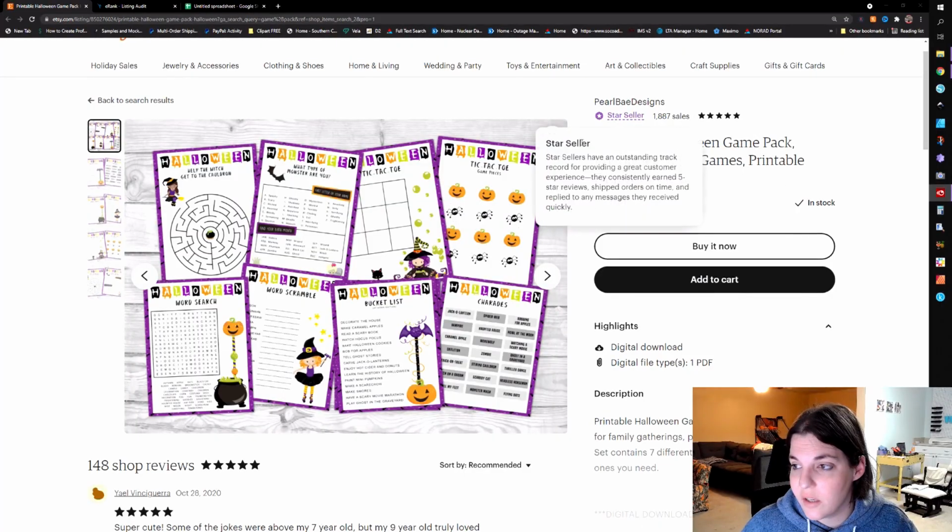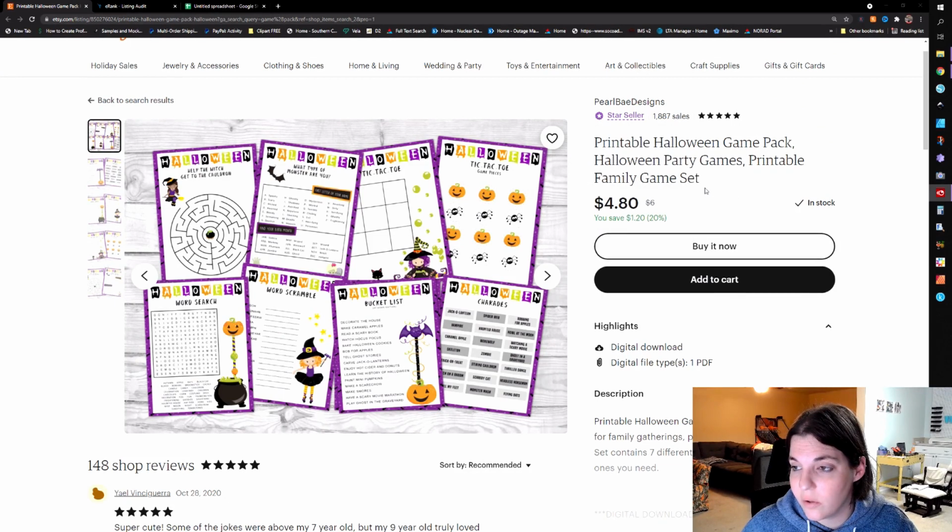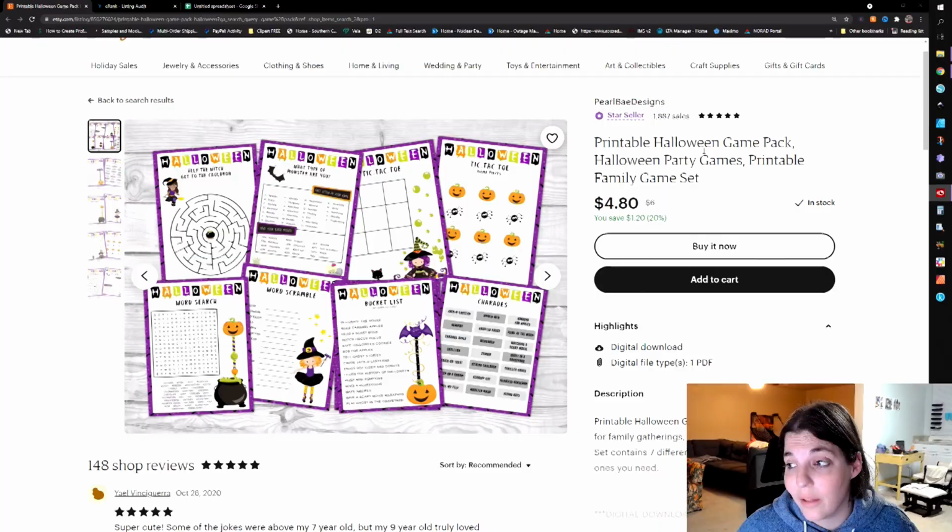So again, the first thing that they're going to look at is the title. And you don't have to repeat words. You want your title to make sense. You want it to accurately describe the item. You can use all the characters if you'd like, but Etsy does specifically say in the handbook that you should write your titles as a human would and not like a robot, and not try to stuff a bunch of keywords in here, okay? So printable Halloween game pack, Halloween party games, printable family game set is not a bad title, okay? So I've got to give you that, Tay. You've definitely been taking a lot of my advice.